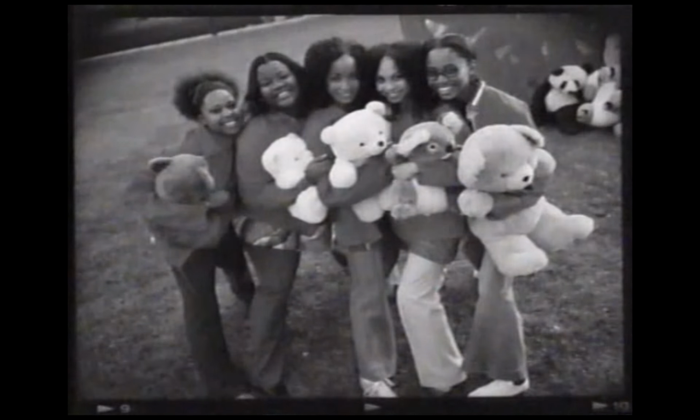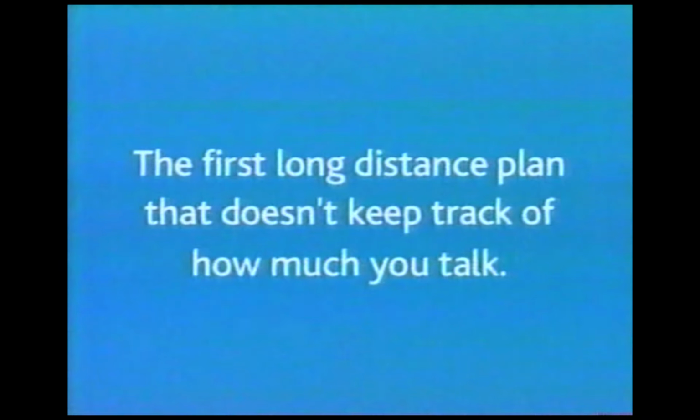For 4 years, we were together every minute. These days, I see him maybe once a year. But just get two of us on the phone, and there's a party going on. Introducing AT&T Unlimited. We do like to talk. The first long-distance plan that doesn't keep track of how much you talk. I pay just one flat rate, and that lets me call each of them as much as I want. And nobody looks at the clock.